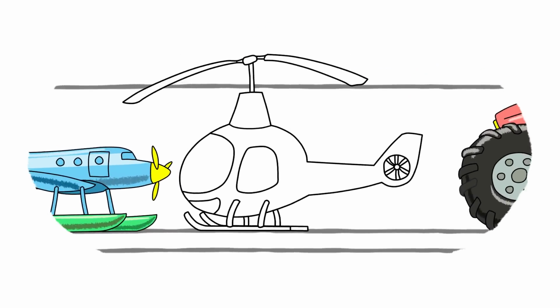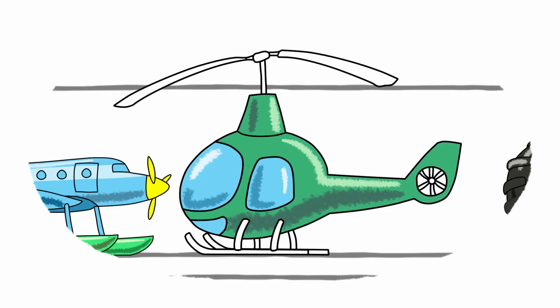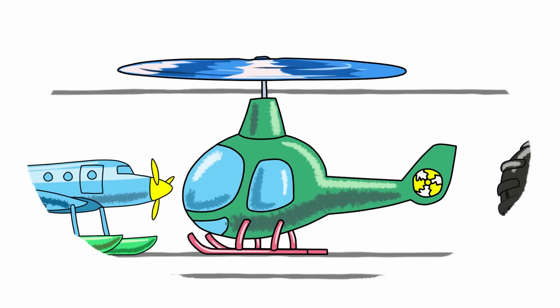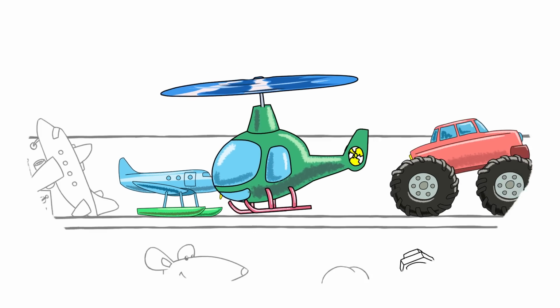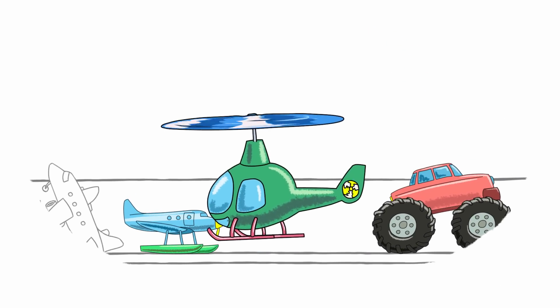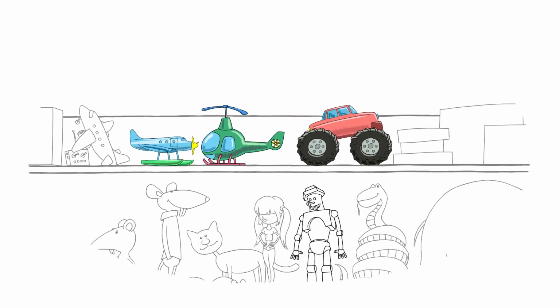Here's a helicopter. Light blue, green, red, blue, grey. It's on the top shelf near the ATV. Let's colour that in. Unlike aeroplanes, helicopters fly vertically, up and down, like this. To be able to do that, helicopters must have very big propellers. Truly amazing.